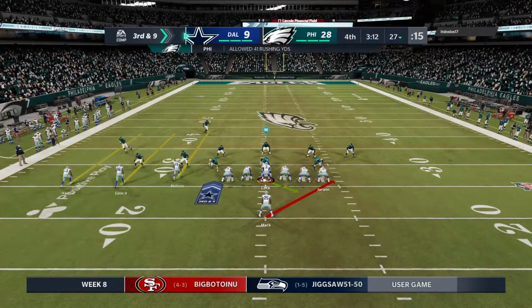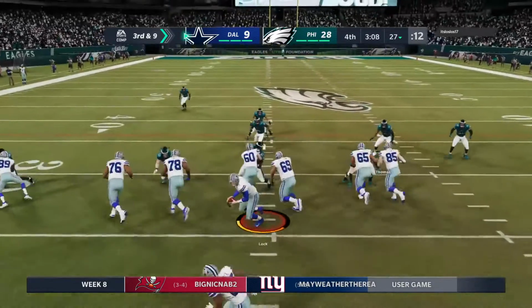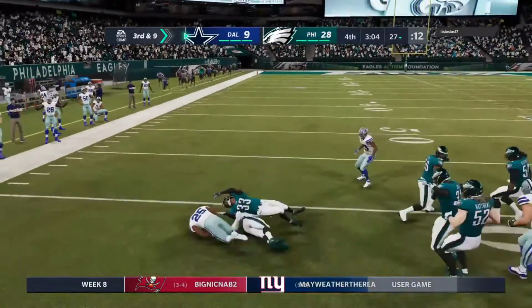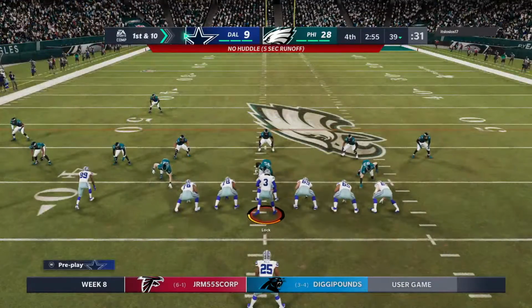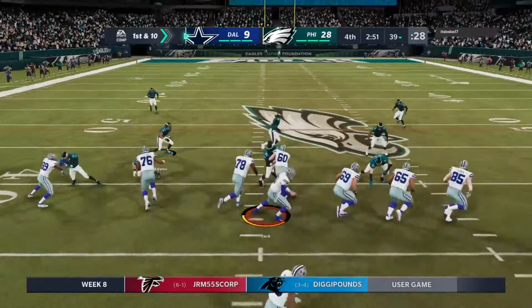The Cowboys on 3rd down. 0 for 3 to this point. They could use a conversion. This is 3rd and 9. On the give, this is Mack. And he gets this one just shy of the 40. They'll mark him down at the 39. 11 yards and a Cowboy 1st down.